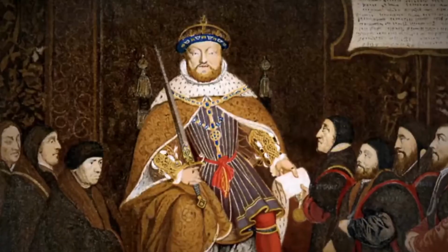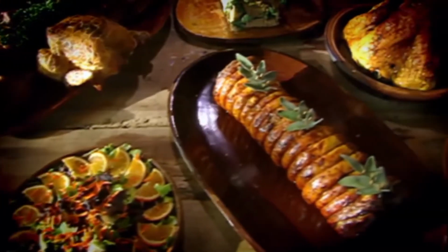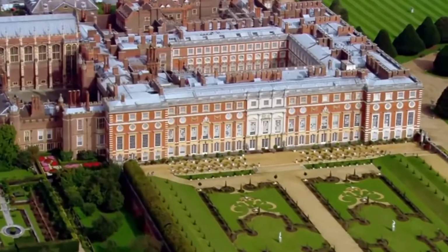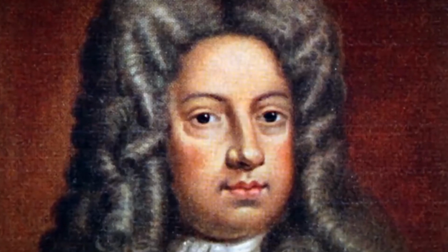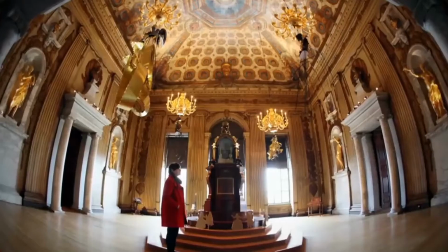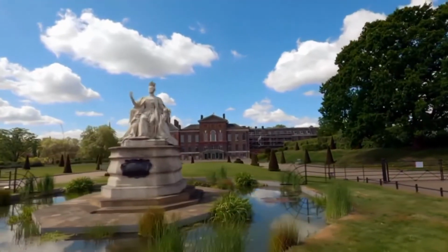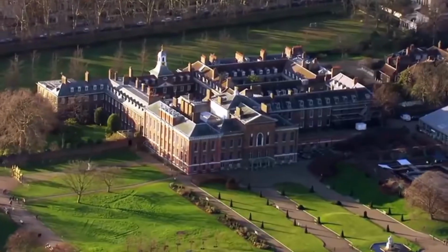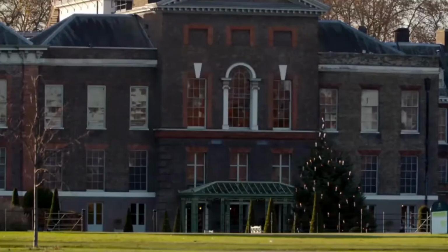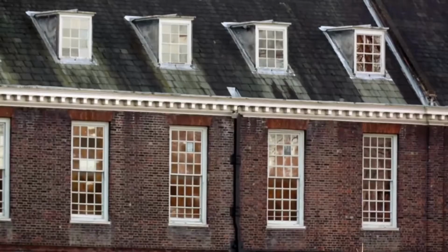Henry VIII's vast appetite for food was matched by his appetite for ostentatious palaces. And he wasn't the only one. King George I was out to impress with his extravagant interior design decisions. Kensington Palace was created by Sir Christopher Wren by extending and redesigning Nottingham House. It was done on a budget and in a hurry. From outside, it looks unremarkable, but within its walls lies another world.